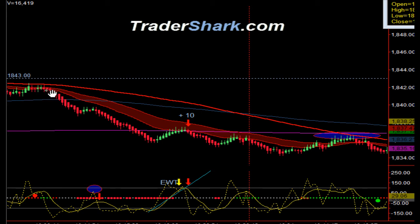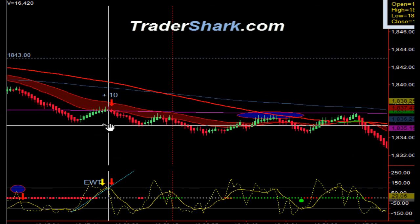We had our little breakout of the opening range to the downside. I want you to notice the 1843 opening price. Nice pullback, another opportunity for a total of 10 ticks. This is more of a conservative trader's trade. So these were both going on in conjunction with that prior hook pattern.